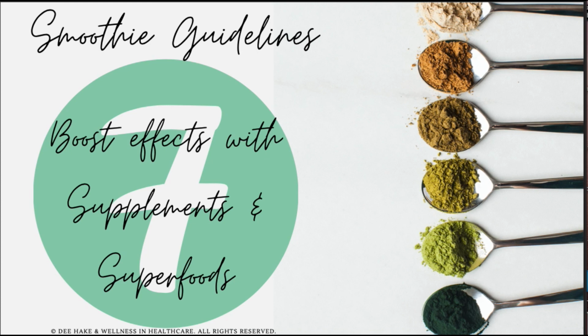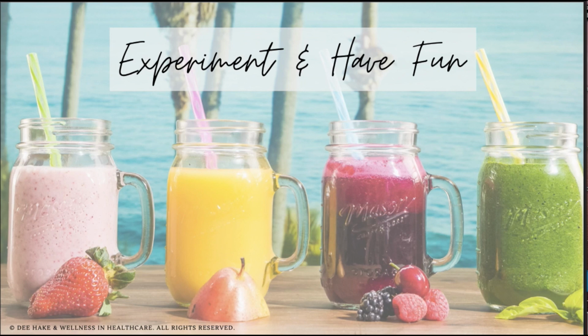Because smoothies are so easy to digest, these supplements can be broken down and assimilated into your system much easier than if you took them with a large meal or other hard-to-digest foods. Overall, keeping these guidelines in mind, it's important to experiment and have fun. Find out what you like and what tastes and flavors and textures work best for you.